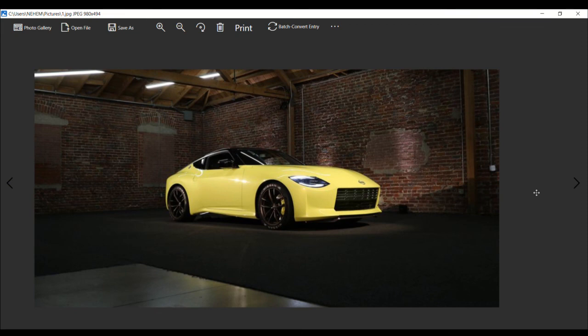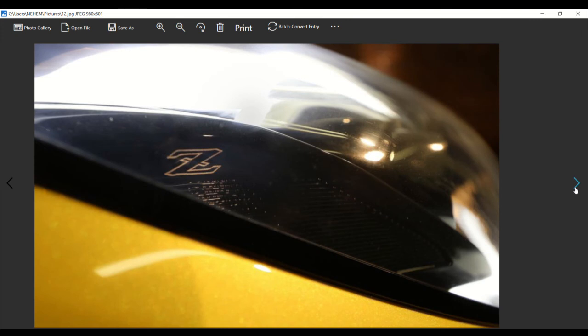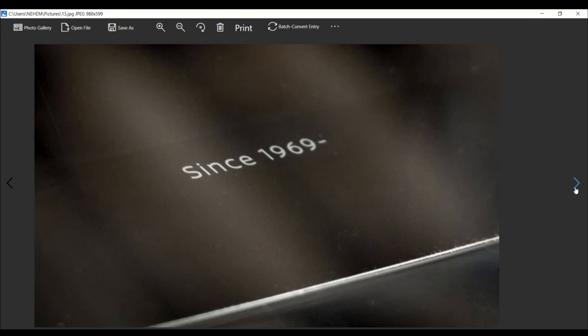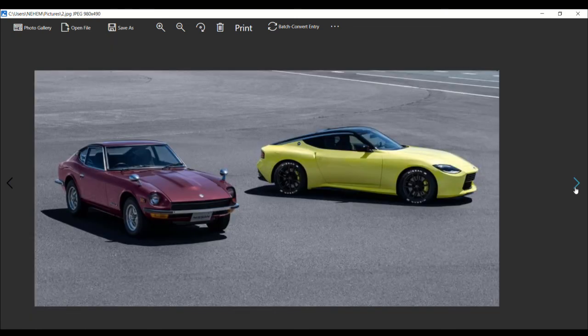Bravo to the Nissan Z. Bravo to the Fairlady Z. Bravo to the Proto Z. What an awesome and profound car, folks. Since 1969, the heritage lives on. And this is the 7 Easter eggs of the Z Proto.